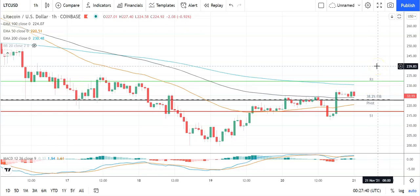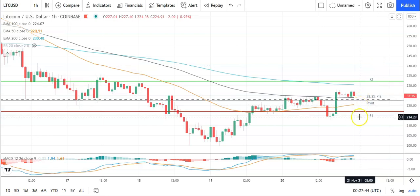Second major resistance level sits at 238. A fall through the 38.2% fib and pivot will bring the first major support level at 217 into play. Barring an extended sell-off on the day, Litecoin should avoid sub 200s. Second major support level at 207 should limit the downside.